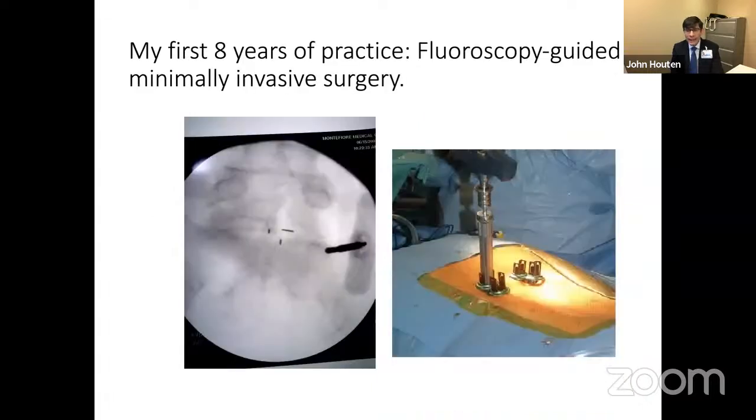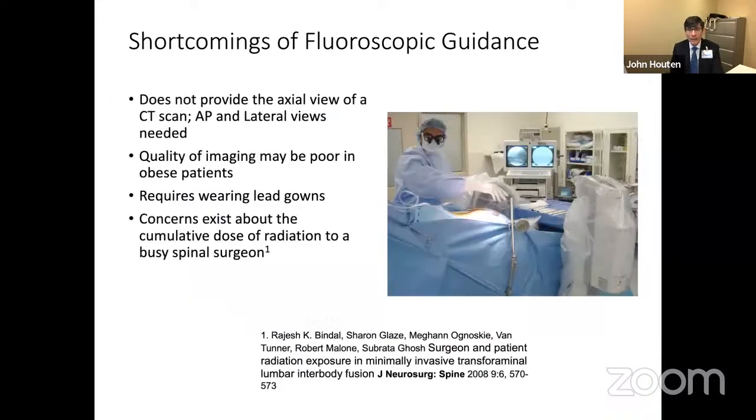So my first 8 years of practice, as much as I wanted to do image-guided surgery, my surgeries were MIS using fluoroscopy guidance. Fluoro has a lot of shortcomings. Obviously, it doesn't provide the axial view of the CT scan. The image quality can be poor in an obese patient or those who have a lot of osteoporosis and rarefaction of the bone. I, for one, am not crazy about wearing a heavy lead gown. And if you're doing these cases every day, there was a worry about what the cumulative effects of radiation might be.